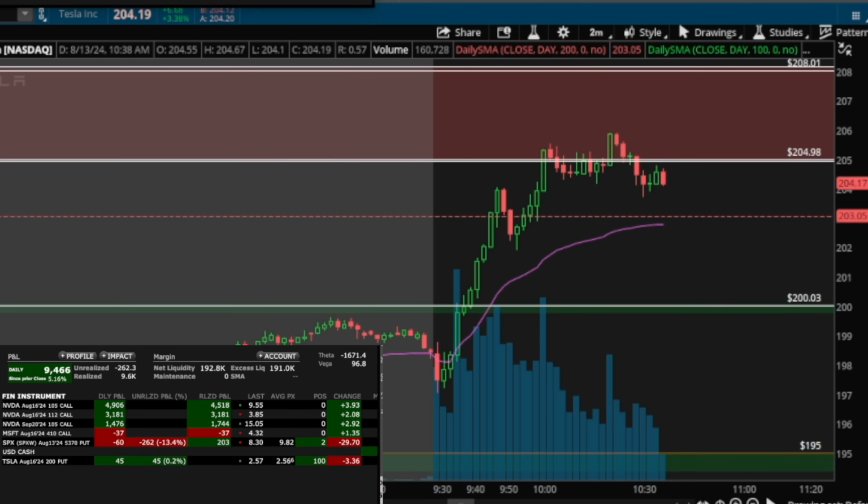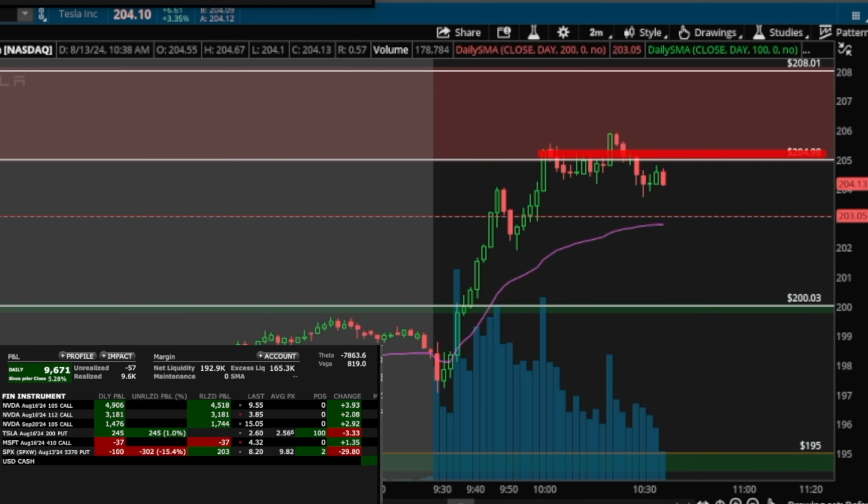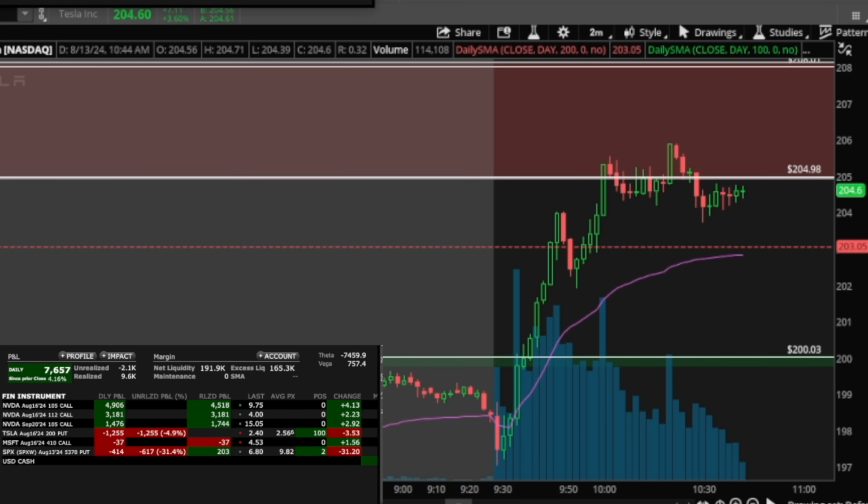Yeah, guys, I'm in some Tesla puts here. I took some 200 puts. Stop over 205. I'm looking to fade this 205 level. Might not get it because of that SPY grind, that NASDAQ grind.